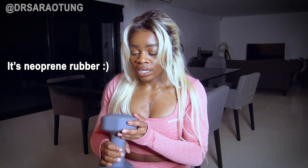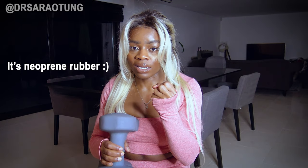I don't even know what material this is. Is it like rubber? I have no idea. But I always try and choose these ones because I just don't like the feeling of cold hard metal on my baby soft hands. So that's my preference. I got these in 8kg and oh my goodness, they go a long way. And I'm someone who squats, what, 160kg was it last time I checked? So I like to think I'm pretty strong.